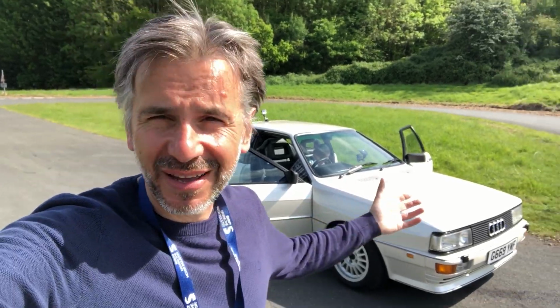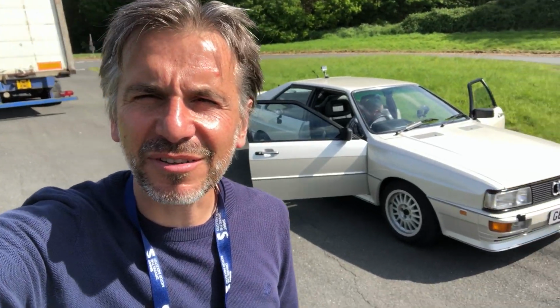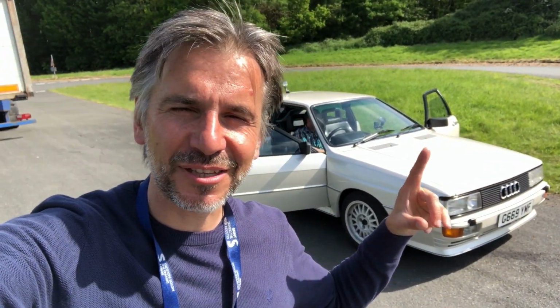Well, that was my first drive in the Quattro, and what a drive. It's 29 years old, but actually it feels relatively good. The suspension's a little bit classic, the brakes actually weren't too bad, the power is pretty good. Yeah, I really enjoyed it. So should you meet your heroes? I think in this case you should.